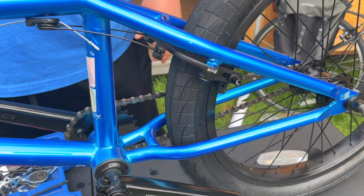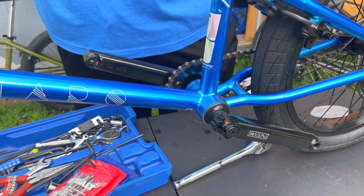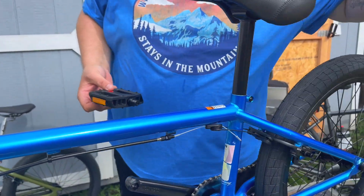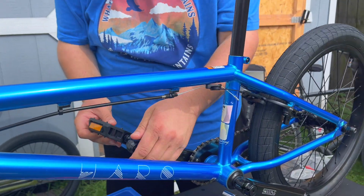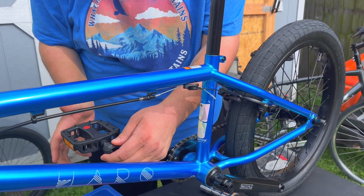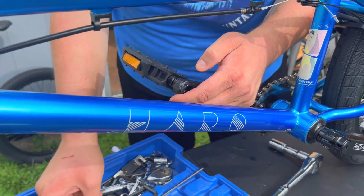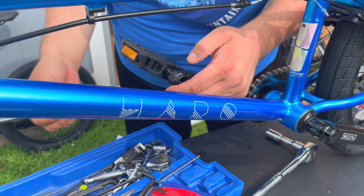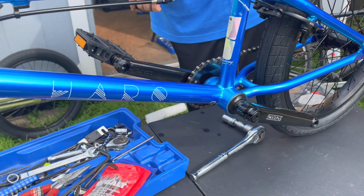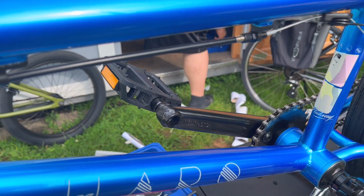All right. Now, may as well put the pedals on. A bit bigger. Right side. Right side, left side. Look at how easy that one went on. Yeah, so much easier compared to mine. Yours. Yeah. Remember, we didn't have that. But that's the size for yours. That's slightly smaller than mine. Yeah.